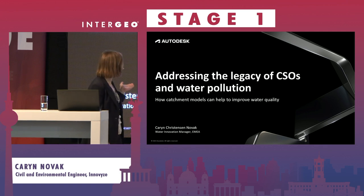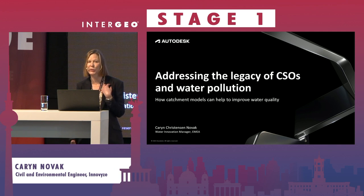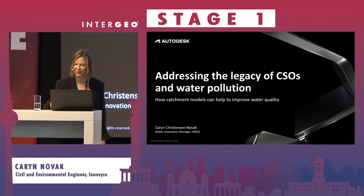I've changed the title slightly. It was river basins, and I'm making it catchment instead, which is a smaller area, and that's to align with some of the changes that are coming through in the Urban Wastewater Treatment Directive.